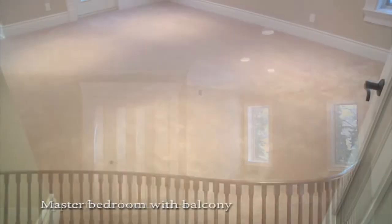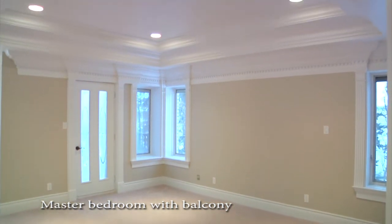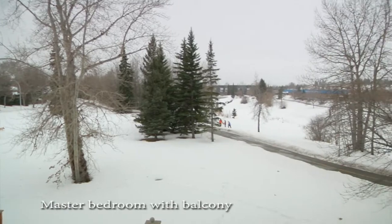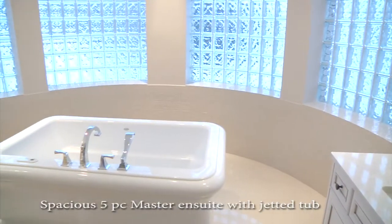Upstairs, the master ensuite is a sanctuary with a brand new tile shower, soaker air tub, his and hers sinks, a second floor laundry, four bedrooms, plus a loft as a bonus overlooking the living room.